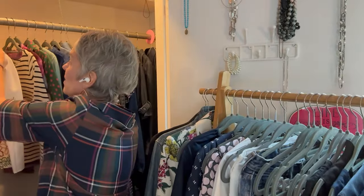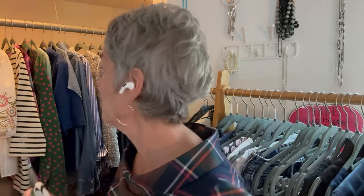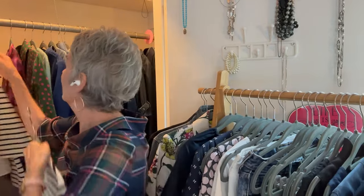Some of these pieces I've already worn. So this blouse, very summery, but you know what? It has some of the more fall colors in it. It's got the greens. And so I'm gonna put this in here to wear. This empty hanger you see here is for the shirt I'm wearing right now, this plaid. I'll throw another striped shirt in there because it gives me some options of sleeve lengths, and I like that idea.